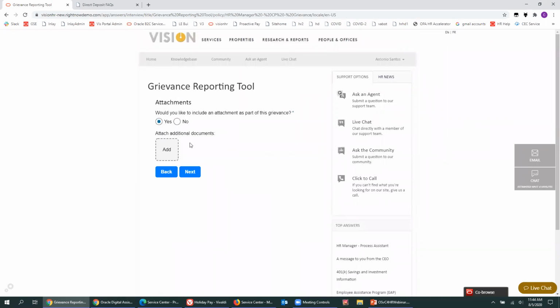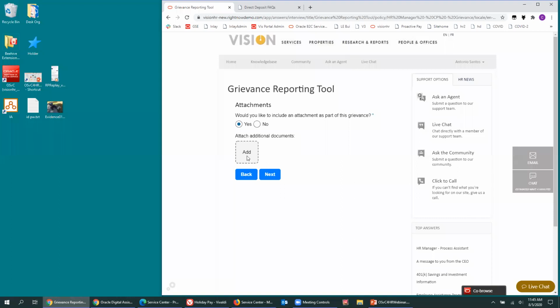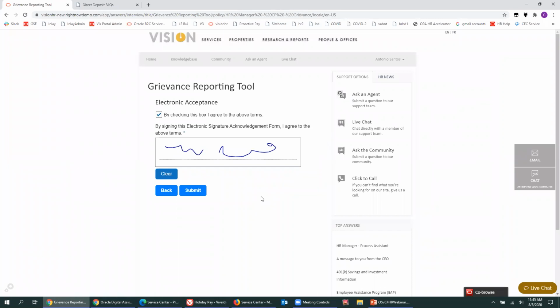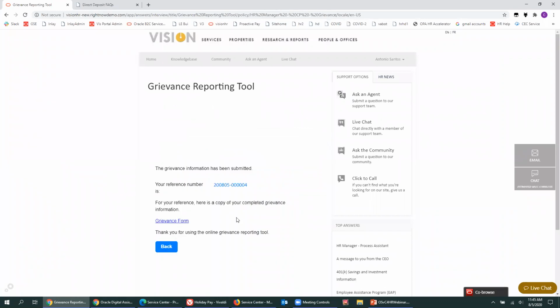In this case, I'm going to add some attachments here. Now, if you're doing this on a mobile device, you'd have the ability to have the camera or the phone actually take a picture or a movie or pull up something that's there. But here, I just dragged and dropped some imagery or attachments that already exist onto it. And in this case, I'll collect a signature here and off we go, and I'm all set. So I have now just filed my grievance.